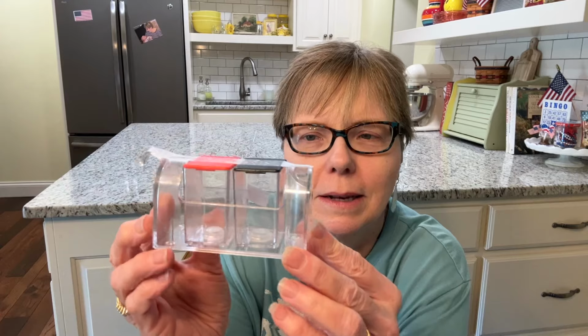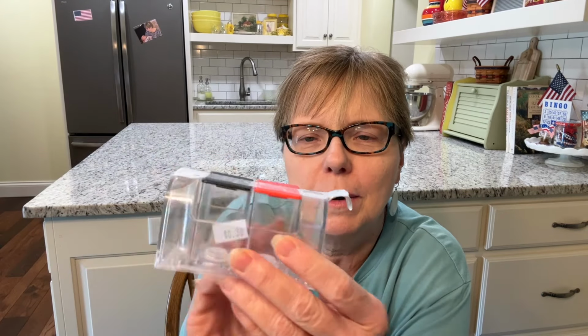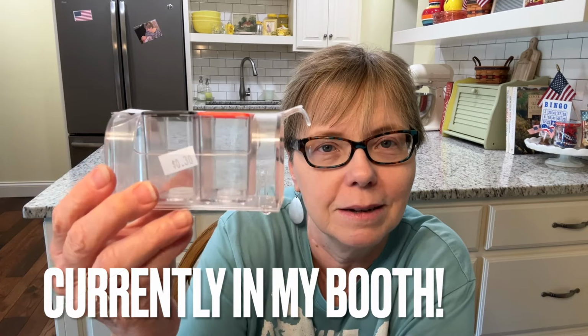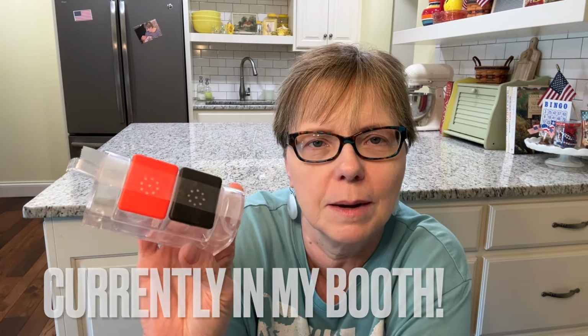Come on, you can do it. There we go. So that will be for sale. And then these were just too cute to pass up. They are in a little mailbox, and they are a salt and pepper shaker. And these were 30 cents. It's just taped across the top there to hold them in.